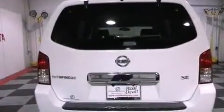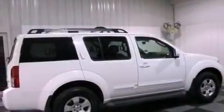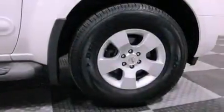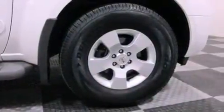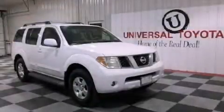system. The following features are also included: cruise control, full power accessories, a rear window defroster, a CD player, an engine immobilizer theft deterrent system, a full-size spare tire, privacy glass, rear impact crumple zones, a keyless entry system, and an auxiliary power outlet. Call now to find out how you can own this breathtaking vehicle.